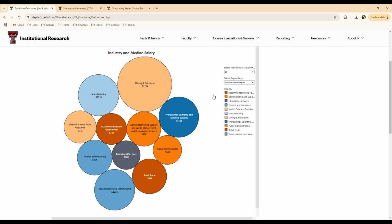None of that is surprising, given what I know of those industries, but it is nice that Texas Tech gives us that information. That can give you a little bit more information about where you might see yourself in the future if you do go into one of those industries.